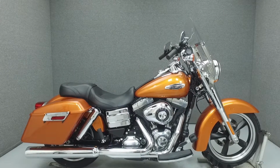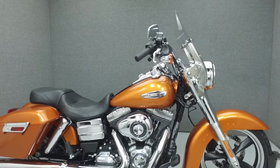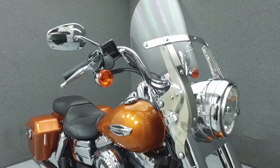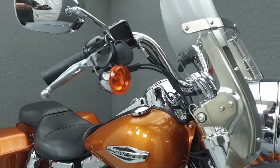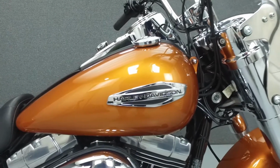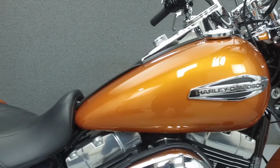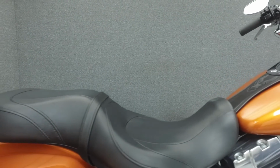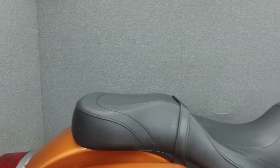Today we're going to take a look at this 2014 Harley Davidson Dyna Switchback with 12,446 miles. Powered by a 103 cubic inch V-twin engine with a 6-speed transmission, the Switchback puts out 100 foot-pounds of torque at 3,500 RPM. It has a laden seat height of 26.1 inches and a dry weight of 696 pounds.